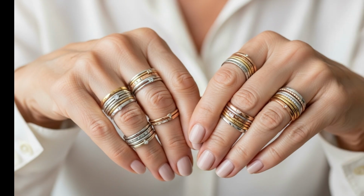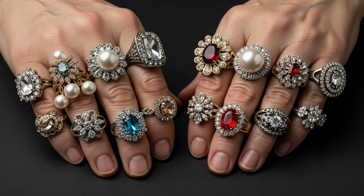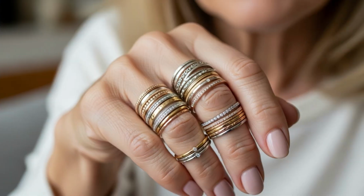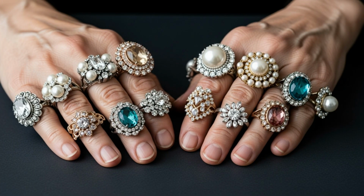Mistake number 3. The cluttered stacked ring look. Wearing multiple small, thin bands, or highly decorative, often costume-level rings on every finger, creates unnecessary and visually chaotic distraction. This over-accessorizing pulls focus away from the simple elegance of your outfit and can draw unflattering attention to the joints and natural changes in the hands. The chaotic appearance often looks like an accidental assemblage of youthfully acquired pieces rather than a planned, mature look, creating visual fatigue for the observer.